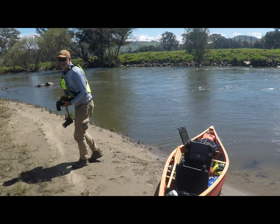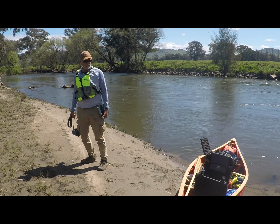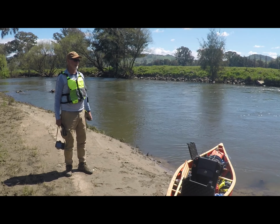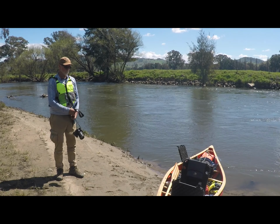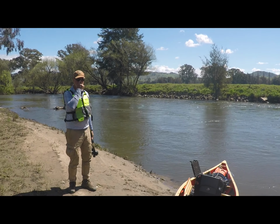So here we are on this beautiful river. Ted's looking knackered. He only looks it, I am. Well, we had a close shave, didn't we? We had a very interesting morning when my attempt to reverse ferry away from some willows didn't happen.